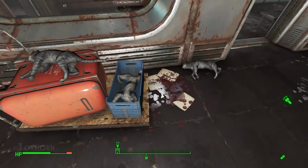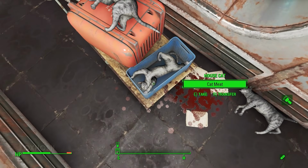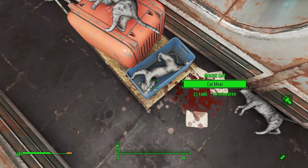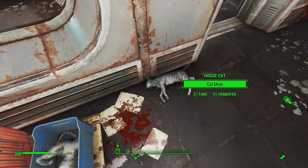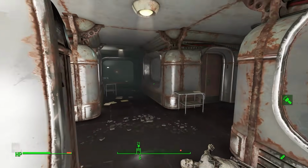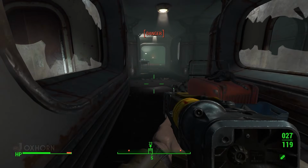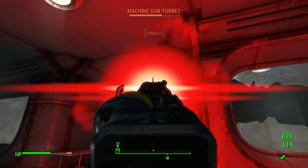Cat bodies. The ground is covered in cat corpses. What? There are no fewer than 3 dead cats lying here, one of which has a bottle cap. There's another dead synth here, but it's then that we alert some nearby turrets. Ooh, sneaky. They're hiding.